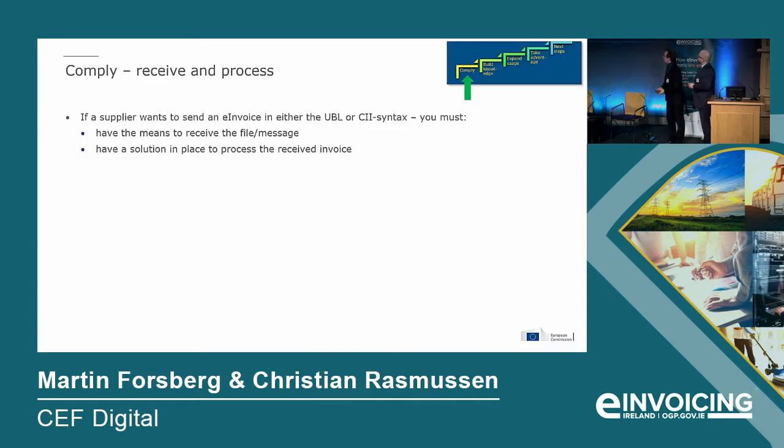So compliance, this is something that we talked about a lot today. If a supplier wants to send an electronic invoice, using any of these technical syntaxes, you must have the means to receive, and therefore you must have a solution in place to process and receive invoices. And the word process here is of course up for interpretation. We've had some horrible examples of countries that said, yes, our process is that we print the invoice and we process it in paper. And that's not the intention with this. But anyway, you need to have a solution in place for receiving and processing.